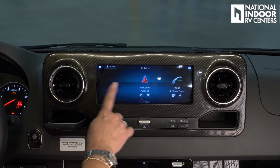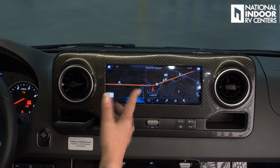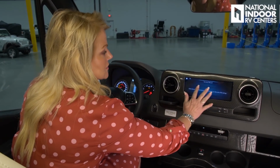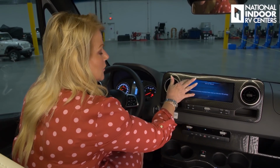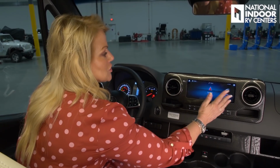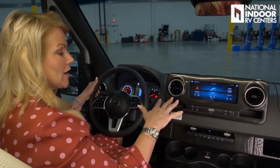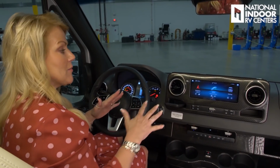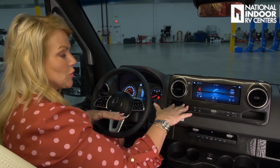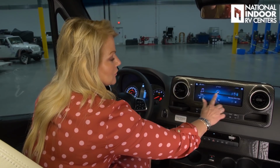So we've got our navigation system here, where you can input your destination. So Mercedes calls this console the MBUX, which is the Mercedes-Benz user experience. Now, I would love to show you how everything works with "Hey Mercedes", but it's not going to work while we're on National Indoor RV Center's lot because we haven't registered the coach. So once you come buy your coach from us, you'll register it, and then you can use all these features. So it's really, you're gonna love it.